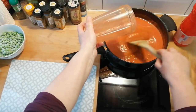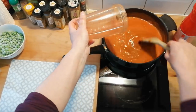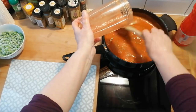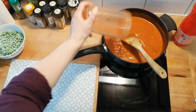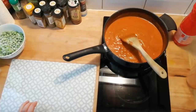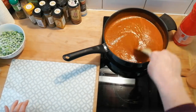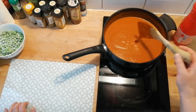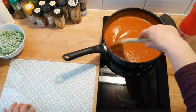Right, I've liquidised the tomato, so we're going to add that in the mix and put it back on the heat. About 5 or 6, medium heat. Now add this in, warm it through first and start stirring it. That's really looking like a lovely curry sauce now.